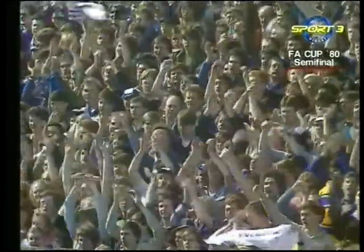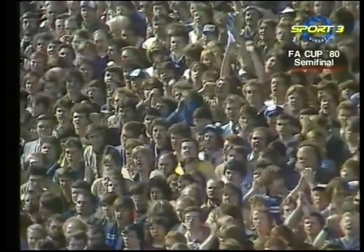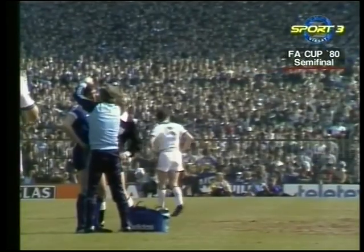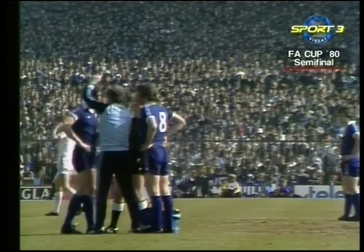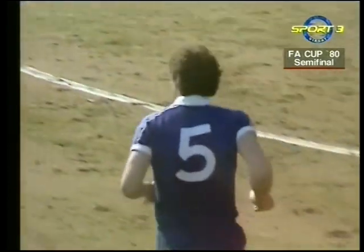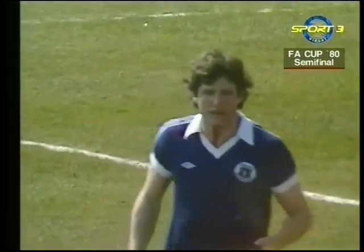The Everton support is quite tremendous. So the Everton captain back in action.